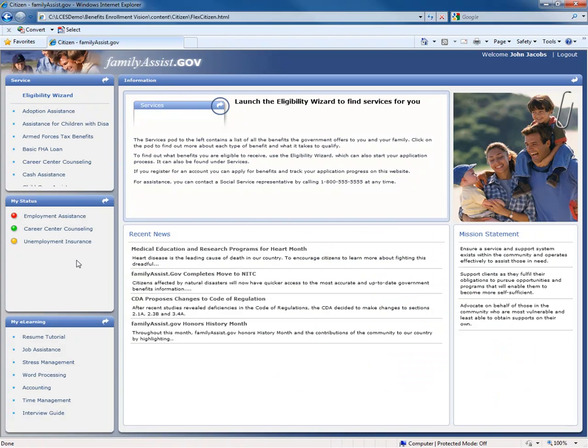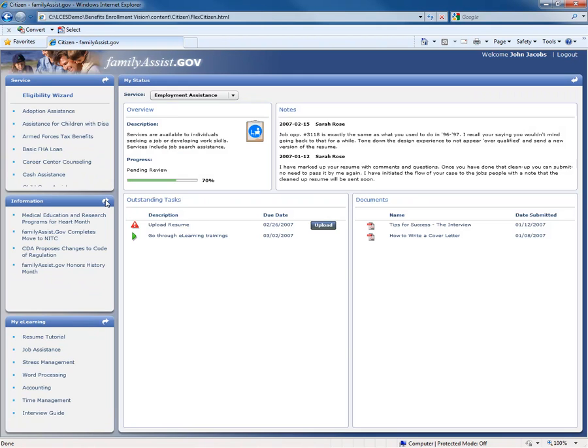On the left, I can see that I have a status relating to each of my applications for assistance. Even though I only completed one form, that one form has spawned 3 requests with the corresponding agencies. If I click on the My Status section, I can see more detail about each of the applications that I've made.